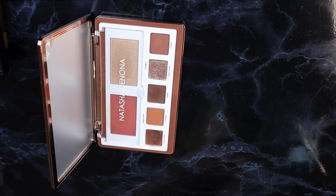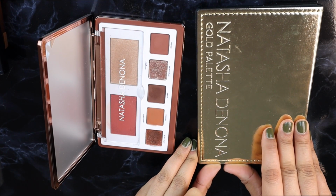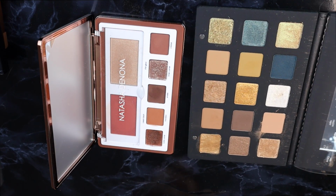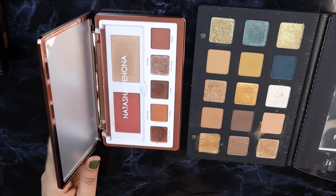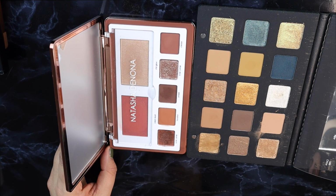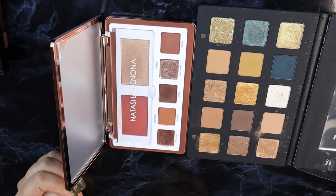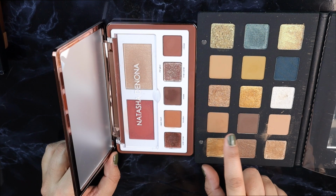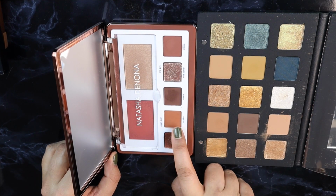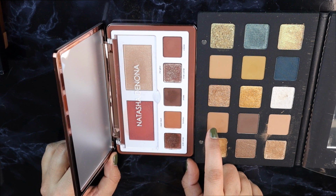Let's take a look at the most recent, highly sought after palette, the Natasha Denona Gold palette. Mine is a little bit dirty because, you know, she's gotten quite a bit of use. Looking at these, none of the shimmers seem to resemble any of the shimmers from the other palette. That's a good thing. That means we have a variety of shades. As for the mattes, I can say they're quite different. I'm thinking in person that I would compare this one to this one, but this one's definitely more orange and this one's definitely more neutral.